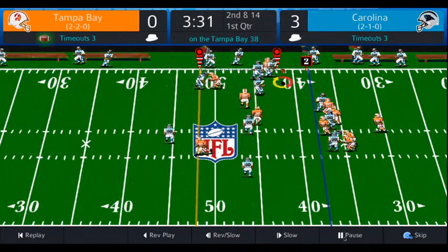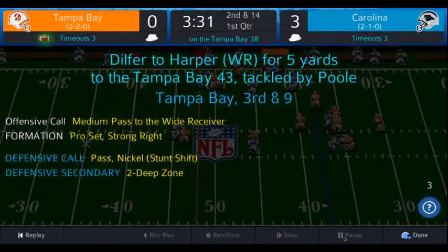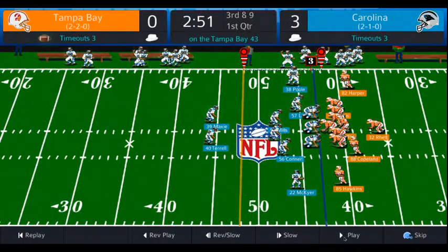Dilfer with a deep drop. He's got plenty of time. He swings it out to Harper as Harper is on the comebacker, but it's only for 5 yards and makes it 3rd and 9. Rhett again is your lone back in the backfield with Copeland in the slot to the left. Hawkins and Harper, your wideouts.